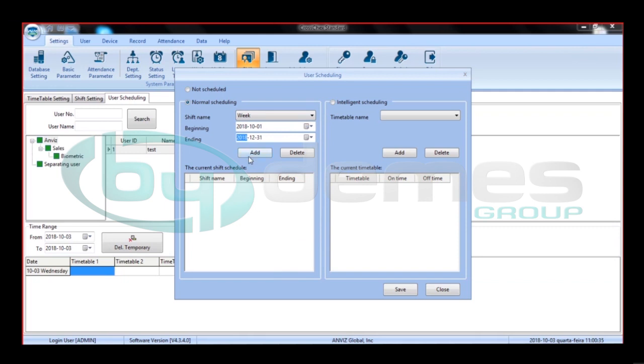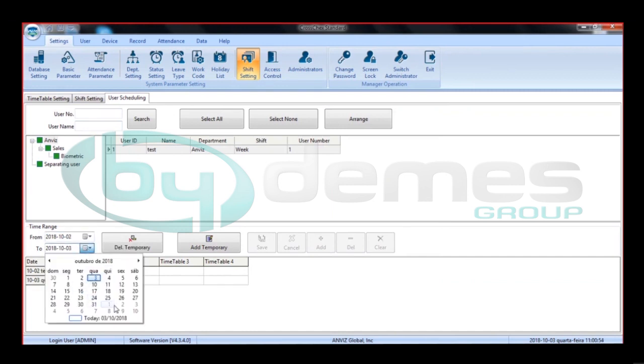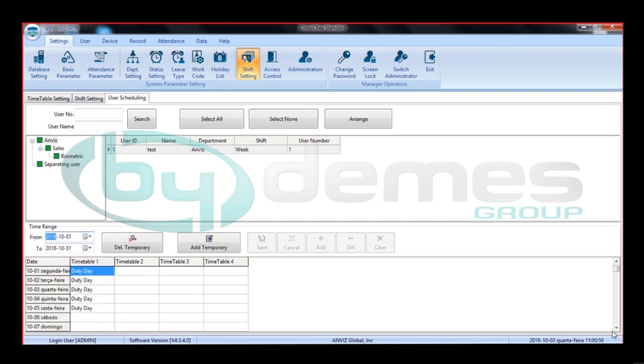After adding, I will just save this information and my software will schedule all these cycles, shifts, and timetables for this user. If I want to check if it's correct or not, I can just check the calendar on the down part of it. I will put all the months, and I can see here which days he will work and which days he won't.